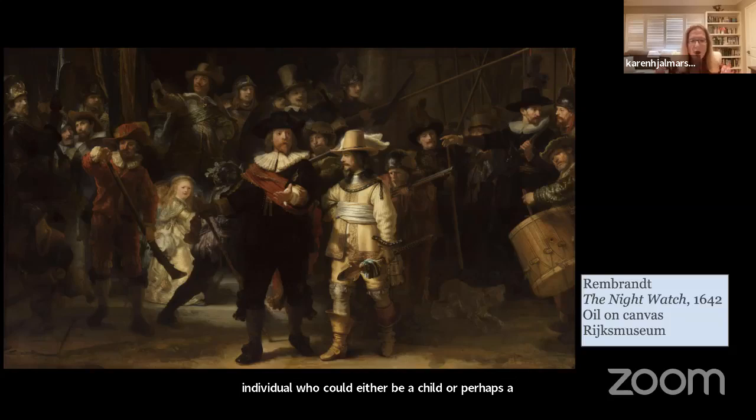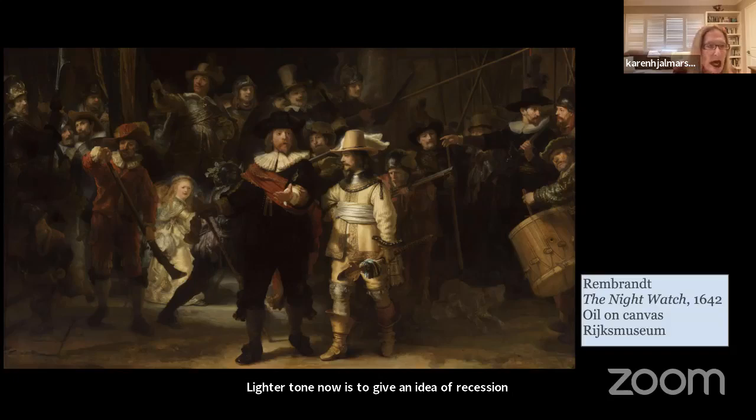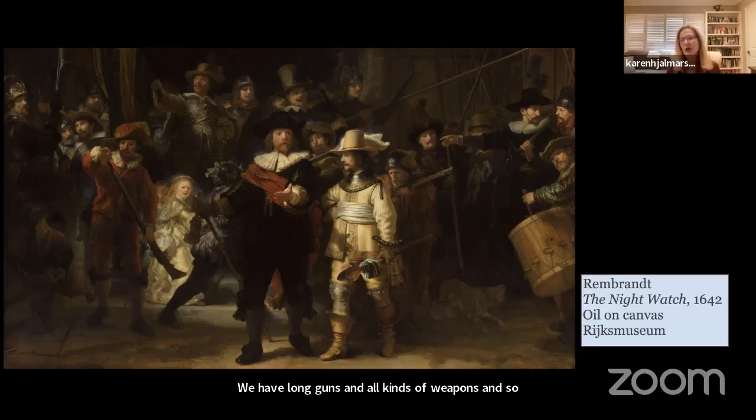Some of them are more illuminated by this exquisite chiaroscuro, but some of them are more placed in the back. One thing artists do to create depth is paint the foreground in darker tonalities and the background in lighter tonalities to give an idea of recession and depth. So we have that here. And we have all manner of helmets and weaponry. We have long guns and all kinds of weapons. And so they're loading and they're getting ready. They're going to a shooting party.